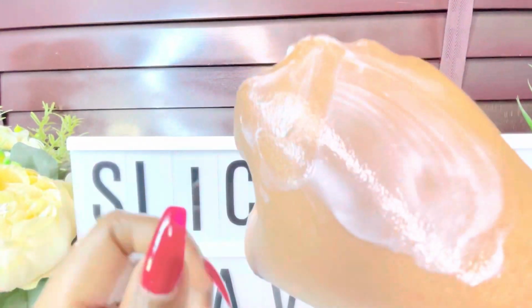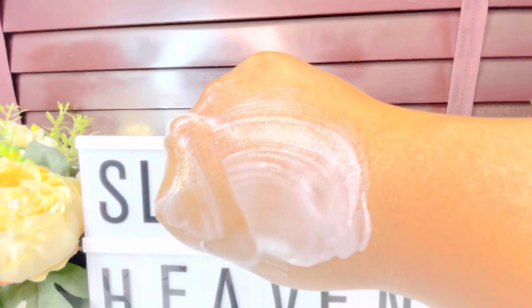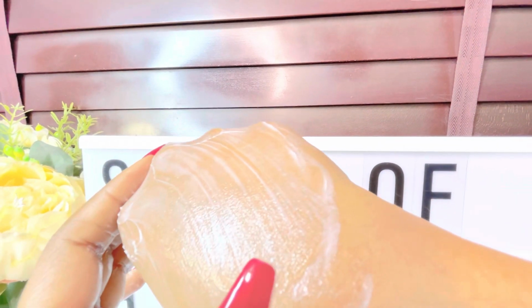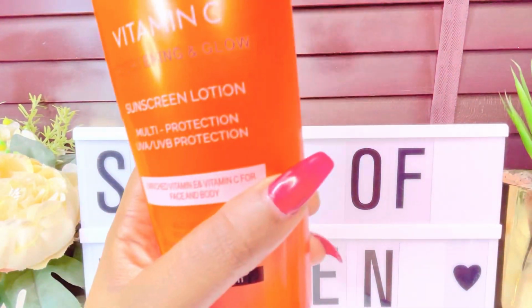So can you see, just by rubbing it a bit, that it would actually take time to blend in? Can you see that? It is lightweight, but I noticed that it does take a while to blend in. So you would have to really go in and blend and blend before it disappears. So I'm going to do this off camera and come back. So yeah, it does take time to blend in, but once you blend it in, you're good to go.